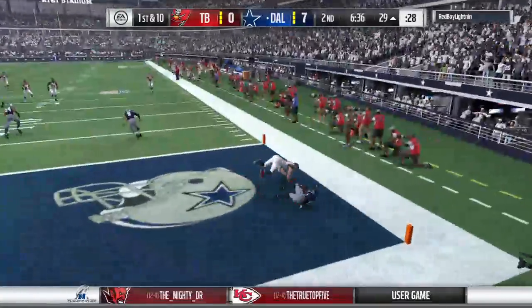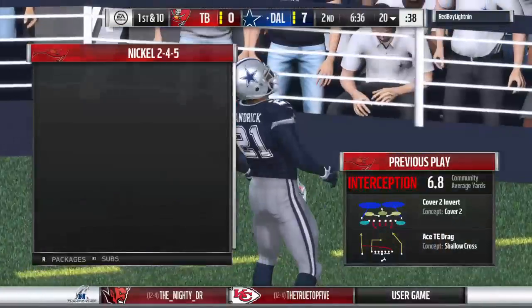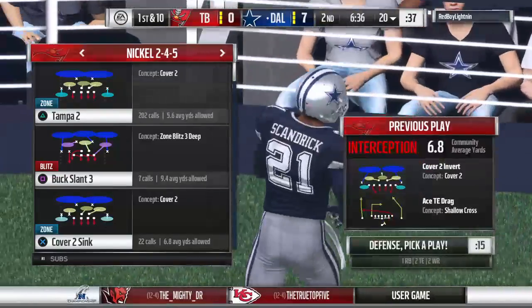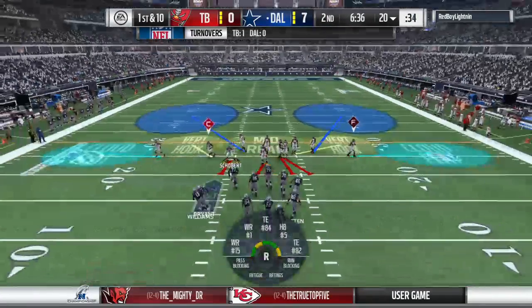A 50-50 ball here, and it's intercepted. Picked off by Orlando Scandrick. And a big turnover there as his guys will get the football back. And now Dallas gets set to take the field.